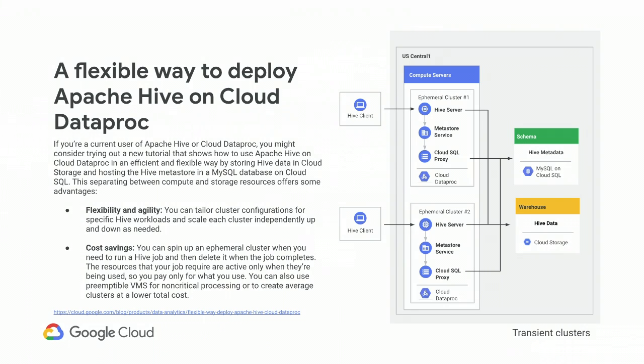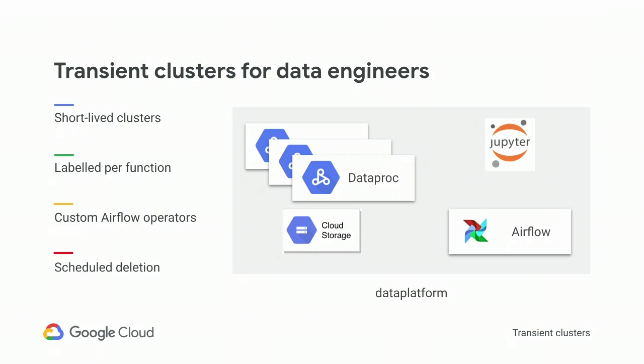The data itself that we process and we store is stored in Google Cloud Storage, in storage buckets. We don't store the data on the cluster itself, because as I was saying, when we're not using those clusters, we want to get rid of them. Obviously, we need the data to persist, so we use Google Cloud Storage buckets in order to do that. So we offer transient clusters for both of those types of groups of users that we talked about before, so our data engineers and data scientists.